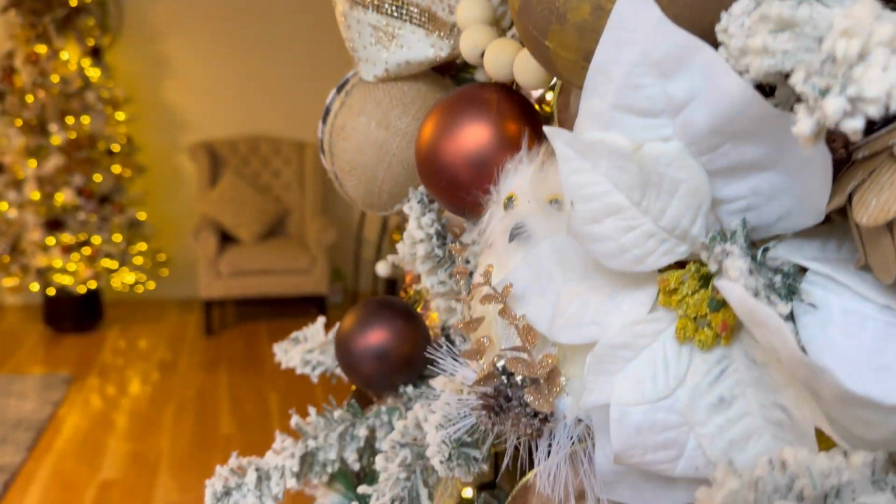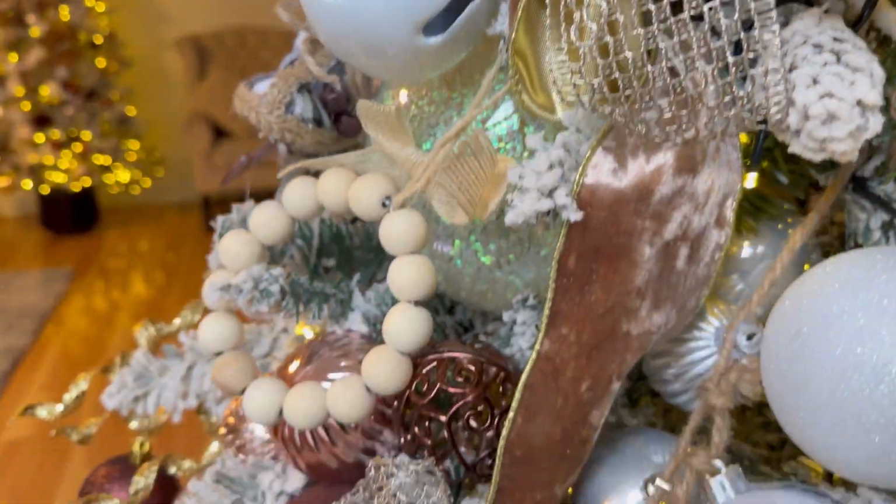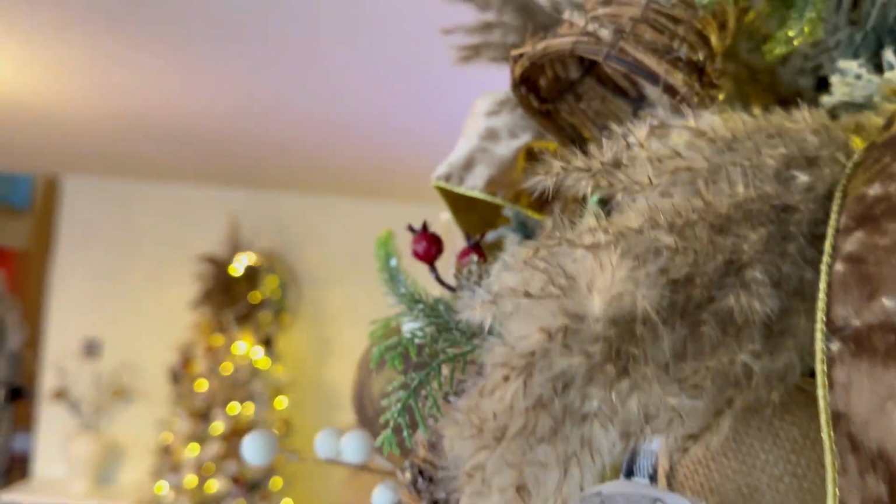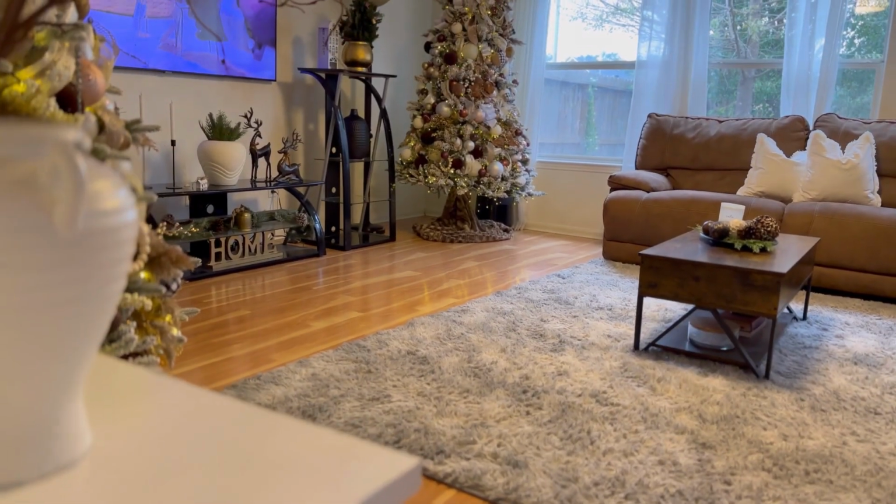Look at how beautiful this is. It's 1 tree mirroring the other. So that's an idea that you can also use in your main areas of your home. You can have 2 trees dressed alike.